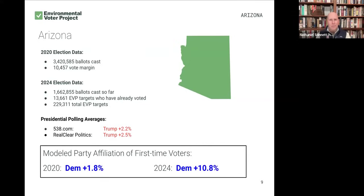Well, at this point in time, 5 days before Election Day in 2020, if you looked at all early voters in Arizona, Democrats, or modeled Democrats, had a 1.8 percentage point advantage. Currently, they have a 10.8 percentage point advantage. Now, again, don't read too much into this. This is just first-time voters, which is a very small subset of early voters, which in itself is a small subset of the eventual electorate.